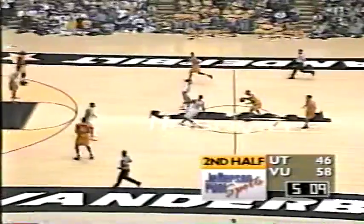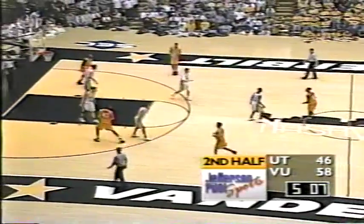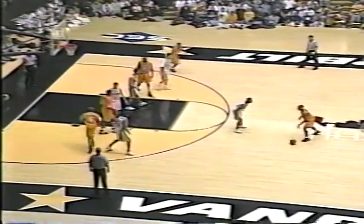Bates bounce pass down low. DeSpaltro's shot is up good. Nice play. 2-man game again with Bates and DeSpaltro. And DeSpaltro gets his first 2 in the second half. And it is now a 12-point game again with 5 minutes to go in the ball game. 58-46 Vandy. Tennessee with it.